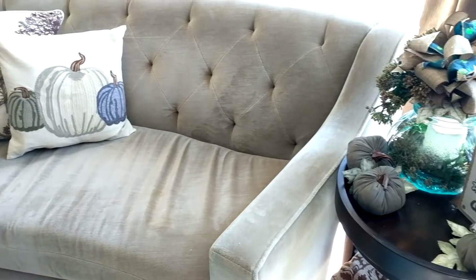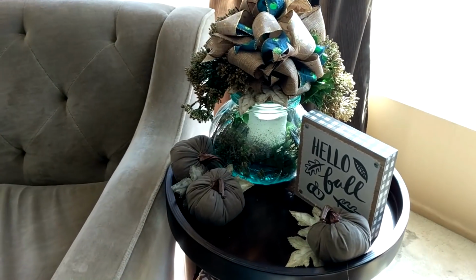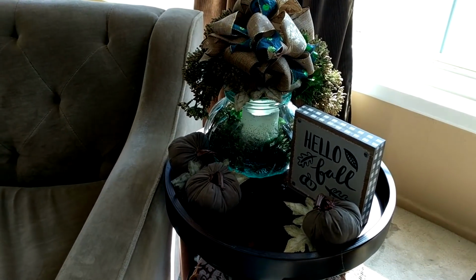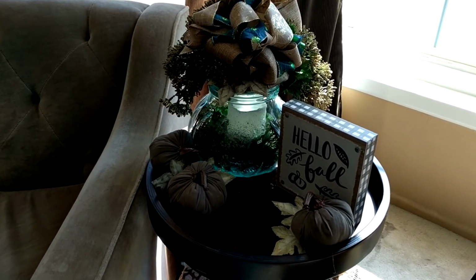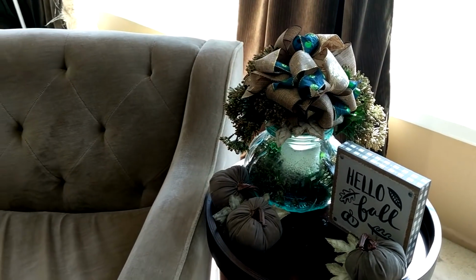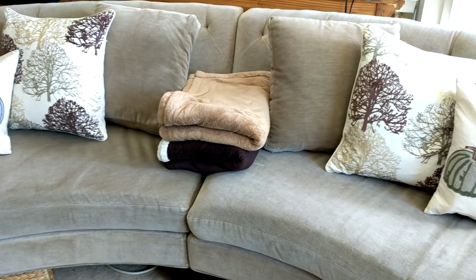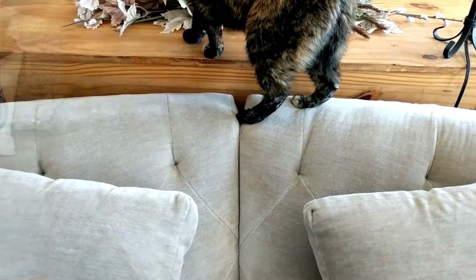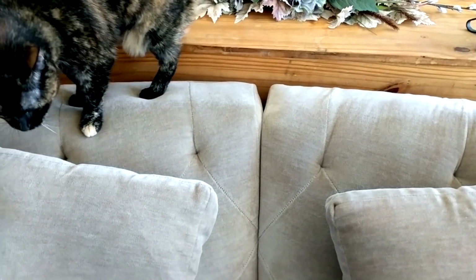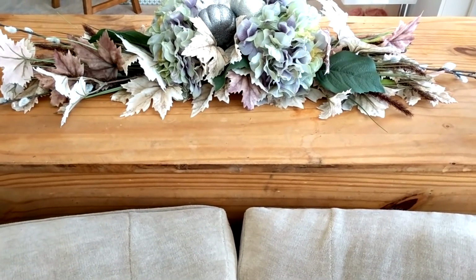And then at this end of the sofa, I have my lantern centerpiece that I created as part of our Lynn's Country Craft Corner lantern centerpiece challenge. And then I have another throw down there in case we need more than the couple that we have right here. And our cats love to sleep on those blankets. And behind my couch, in addition to Topaz, I have the floral arrangement that I created.